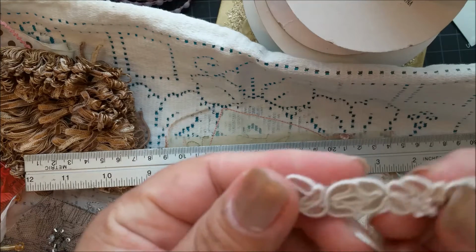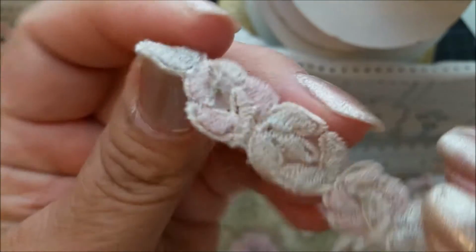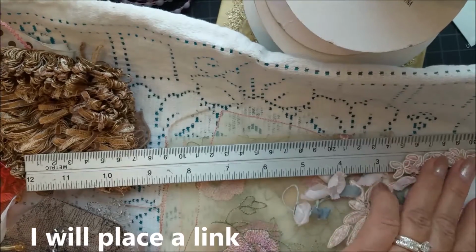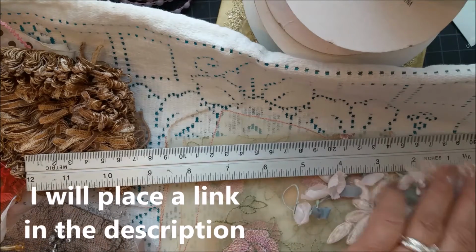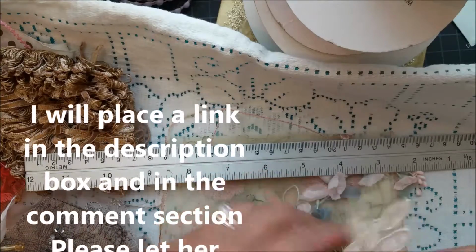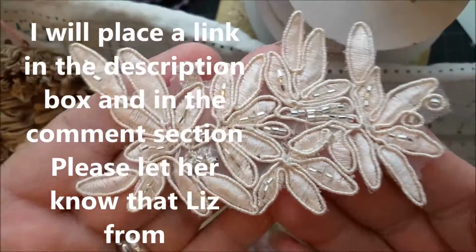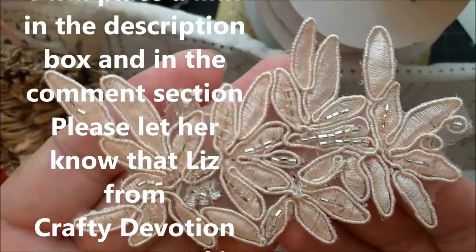Here's another. This is just a little teeny piece of an applique. Look how pretty that is. Look at that. So if you want to find very unique items, this one's 2.5 inches. You can head over to find her on eBay, and you'll find the information on the card that I'm going to place. This one is beautiful.